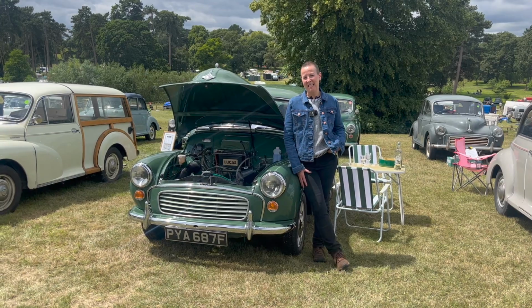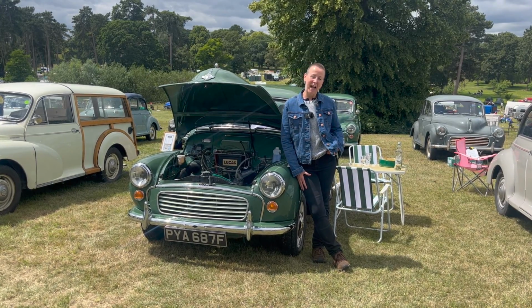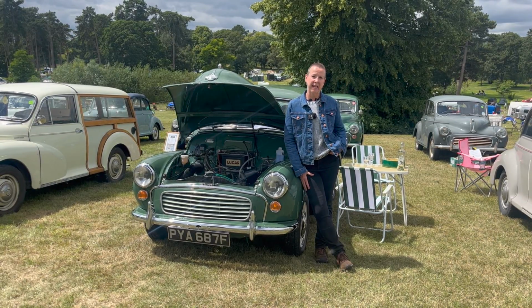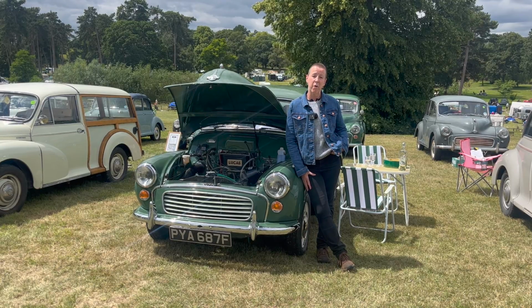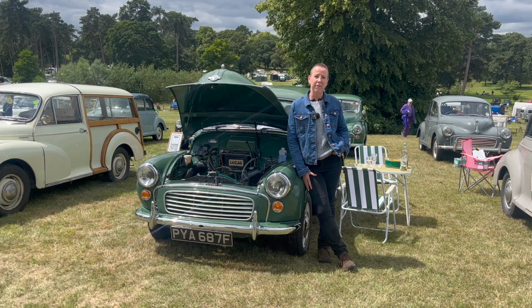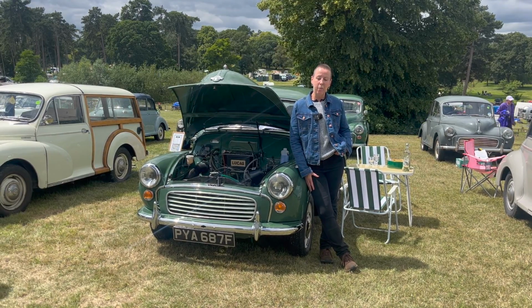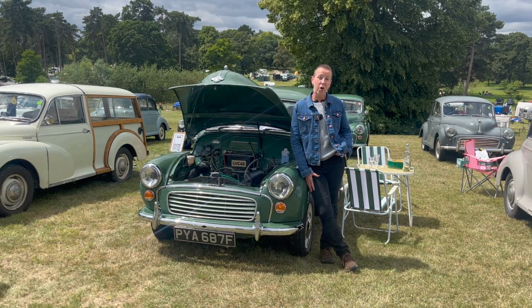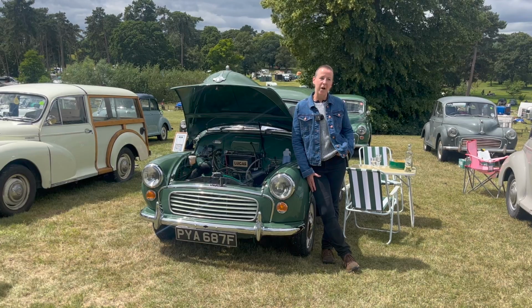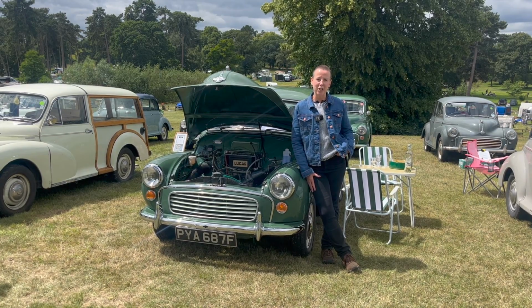Hi there, my name is Lizzie, and this is Jack, my Morris Minor. We've had him for 7 years. We've come today to Chateau Impney and the 75th Morris Minor Rally. We've only driven 105 miles today because we live in Reading, and we'll be driving at the end of the week right up to Scotland. We take Jack everywhere with us. We've been over to Ireland, up to Scotland, regularly go up to Scotland each year.